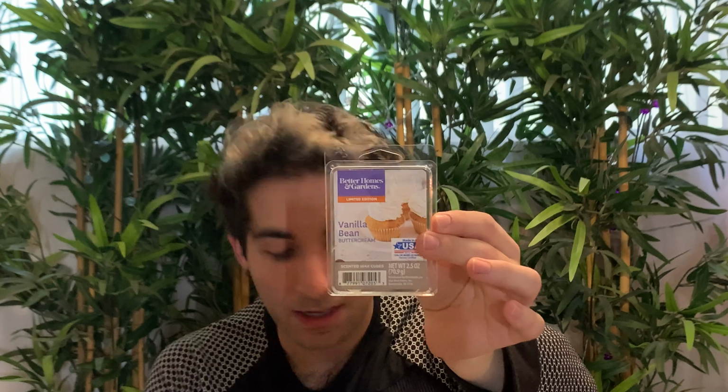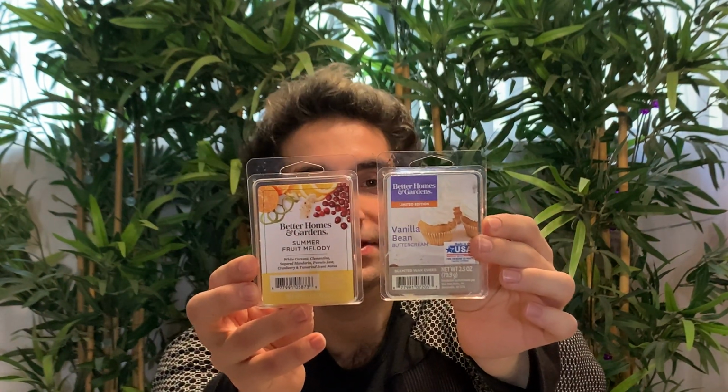So Better Homes and Gardens and Sensationals have been moving away from their, I don't know if I have an old Better Homes and Gardens one now that I think about it. Should have had one out and ready to go. All right, so the old Better Homes and Gardens packaging was kind of like this. The new ones, as they're moving forward, they're trying out this new packaging, it looks like.